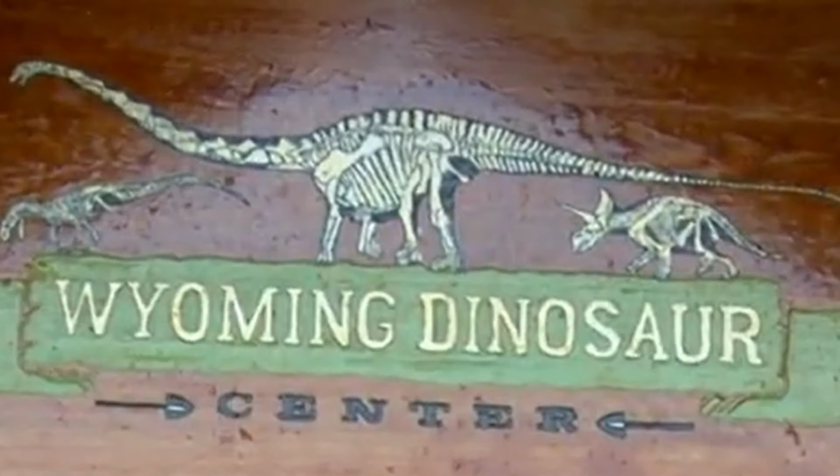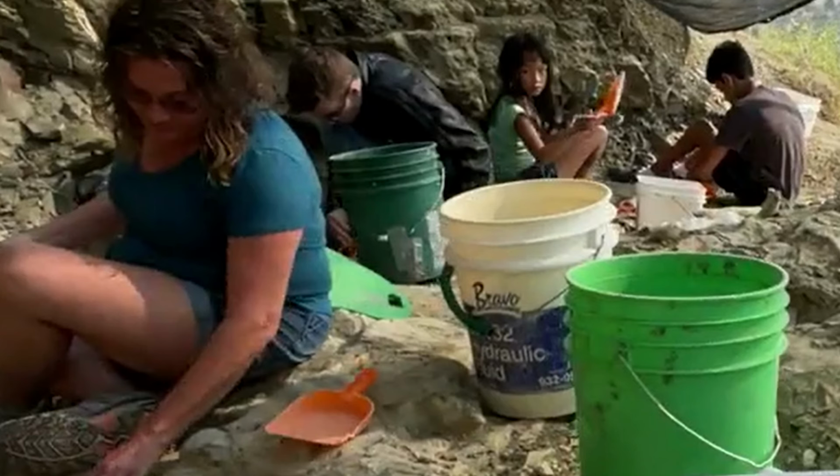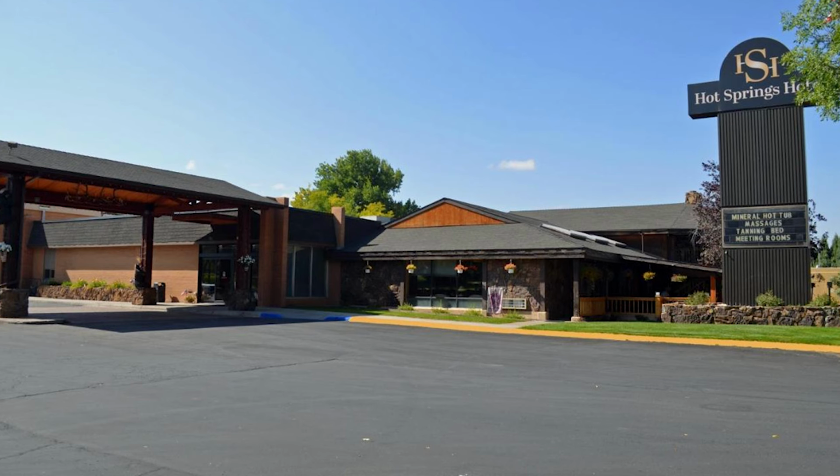And if you're a dinosaur enthusiast, well, you have to check out the Wyoming Dinosaur Center. It has loads of bones and fossils all found right near Thermopolis. And in fact, if you are visiting late May through early September, you can even arrange to go to the dig site for a full day and dig right along archaeologists that are still finding amazing finds from the Jurassic period.